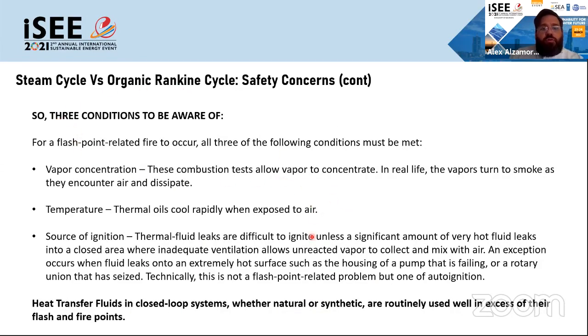And therefore, due to the nature of the thermal fluid, even though it's operating at a high temperature, it is absolutely safe due to the fact that there is no vapor concentration. Even if there's a leak, the vapors will not concentrate; they will actually burn and generate smoke. And the thermal oil in general cools quite rapidly when exposed to air.